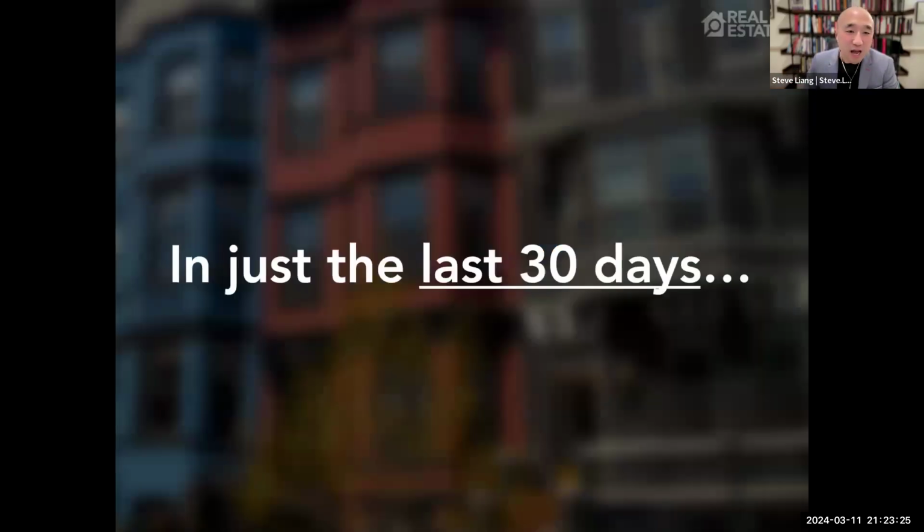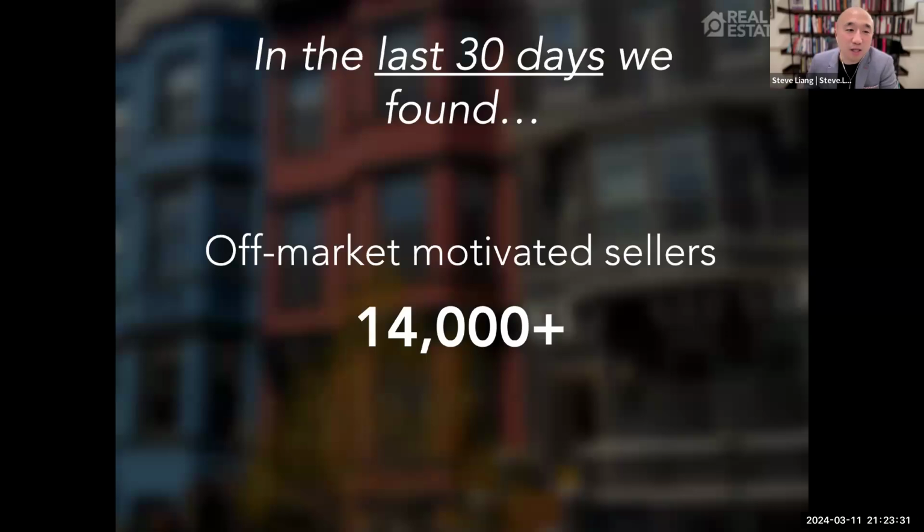But just in the last 30 days, we found a lot of opportunities. We found over 14,000 off-market motivated sellers. And why do we care about off-market motivated sellers? It's because real estate, as lucrative as it is, is not a liquid asset. So in order for us to find opportunities where we can buy at a price that's below market value, we typically want to find those that are very, very motivated to sell. Because they need to sell really fast, they are willing to drop the price and sell at a lower price so that they can cash out.